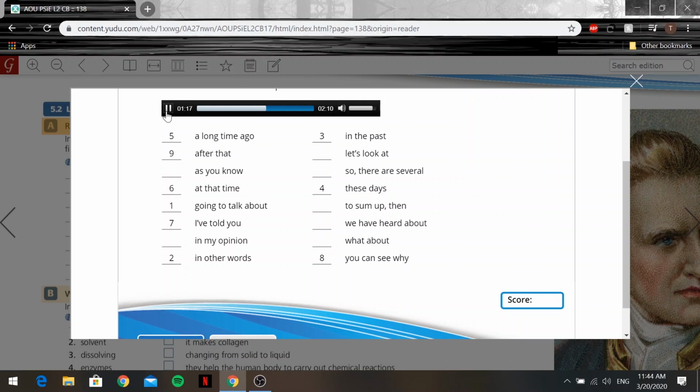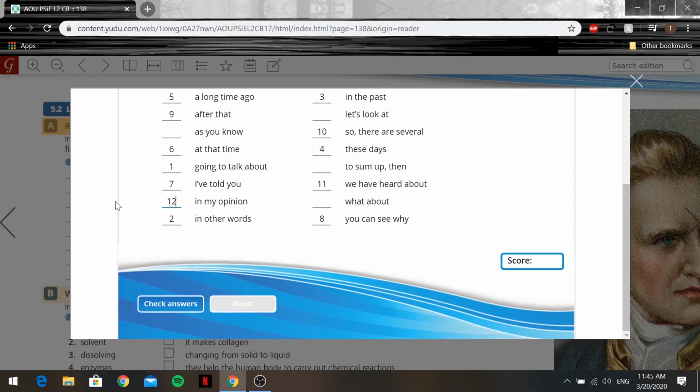10. Okay, so there are several methods of flying. Several methods, so we'll say so there are several is the expression. 11. So we have heard about the main inventions in the field of flying. So we have heard about is the expression. 12. In my opinion, the space shuttle was the most important invention. Right, this one's pretty popular, in my opinion.